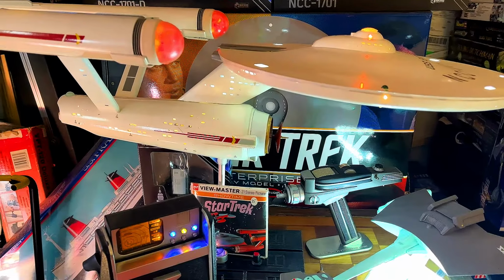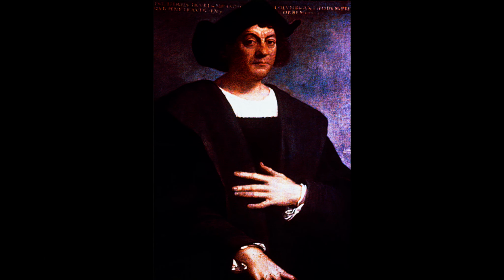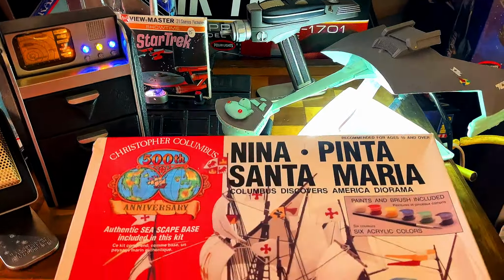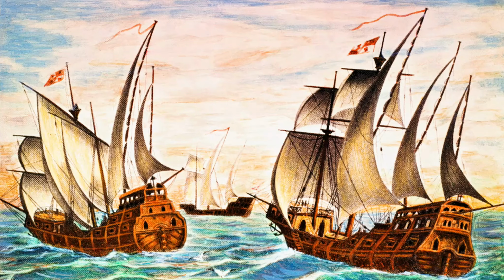That's really fun. And when it comes to Columbus Day, and again, I'm not going to get into the controversy or anything like that. This is just because of Columbus Day. I want to show you guys something that I got in relation to Columbus Day. Now, this is the ships back in 1492.